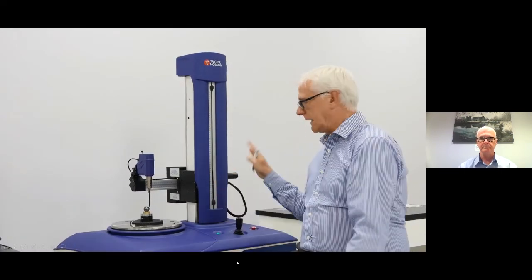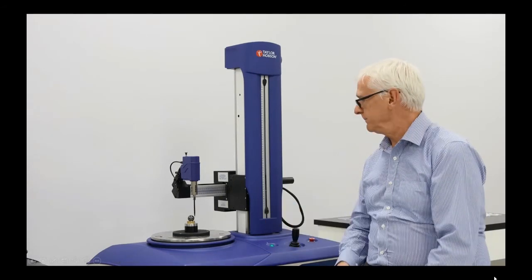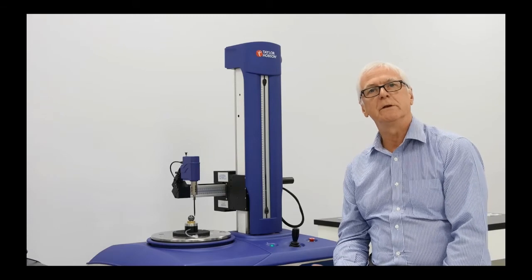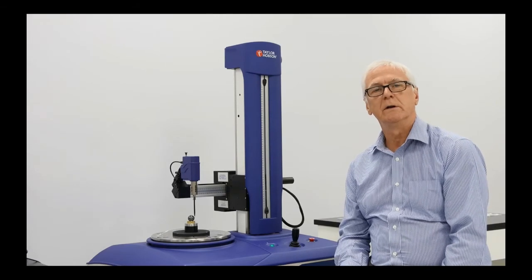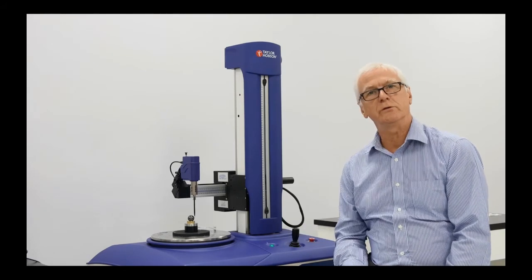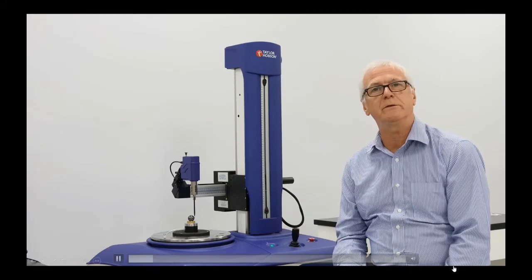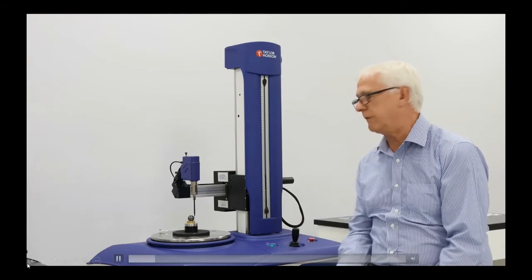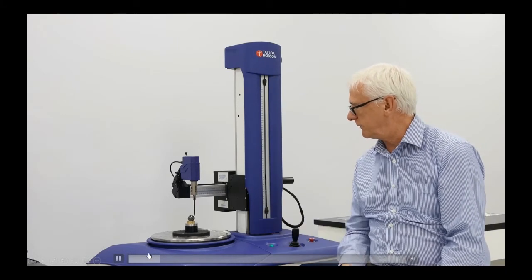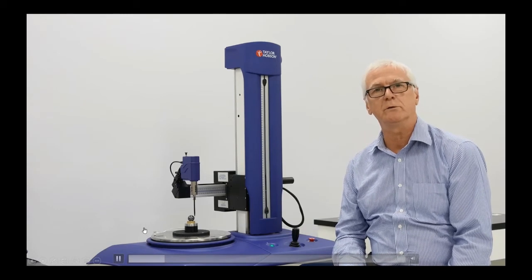This is the Talyrond 500HS, manufactured by Taylor Hobson. The system was designed specifically to measure roundness, flatness, cylindricity, straightness, also other features such as harmonic analysis and velocity, and also capable of surface finish measurement. One of the unique features about this system is its ability to have a vacuum chuck. The vacuum chuck is designed specifically to hold small parts without clamping, thus avoiding distortion.